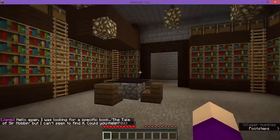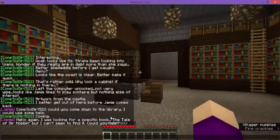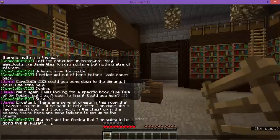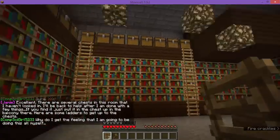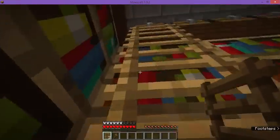She's looking for a specific book called The Tale of Sir Mobbin, and she needs some help finding it. You say, sure, and she says she'll be right back to help you. But why do you get the feeling that that's not going to happen? So you're given some ladders and an axe if you want to put some ladders down to try to reach some of the chests. Feel free to look in the chests, because you need to try to find the book.